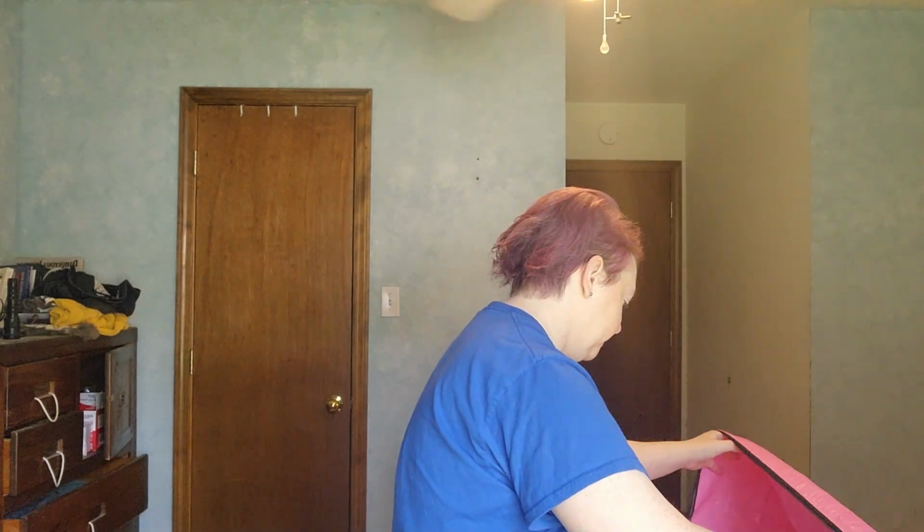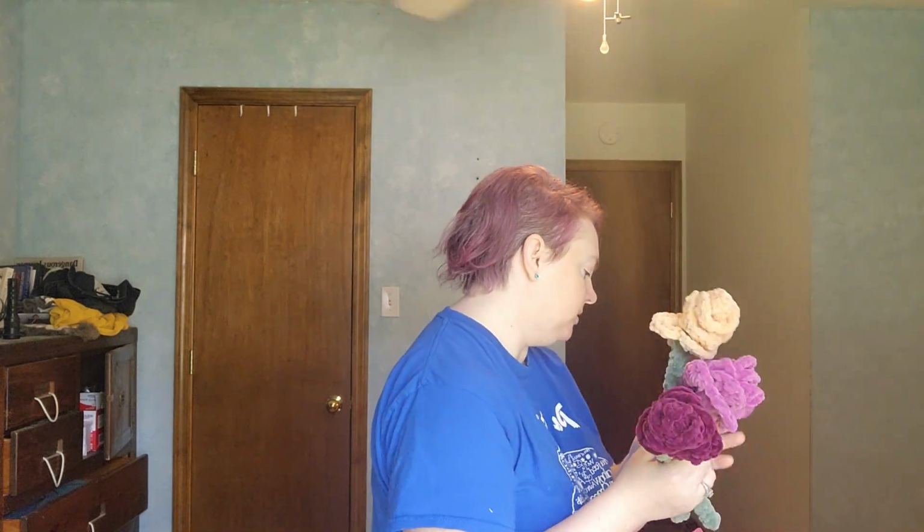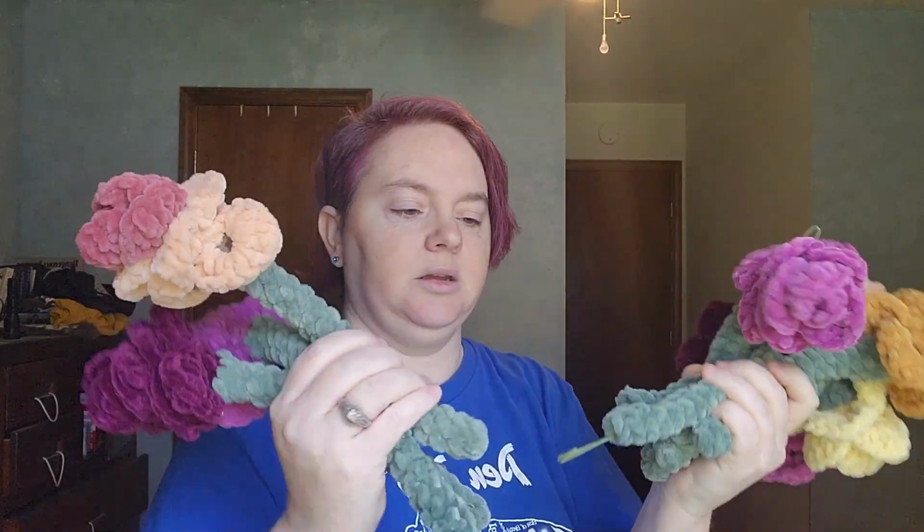Okay, then most of the rest of this is keychains, and then I have all these roses. I made so many of these for Mother's Day, and they were nice when I made them, but they just don't hold up to being in the bags, and the floral wire is sticking out of all of them, so... Yeah, I think I'm just gonna call these a loss.